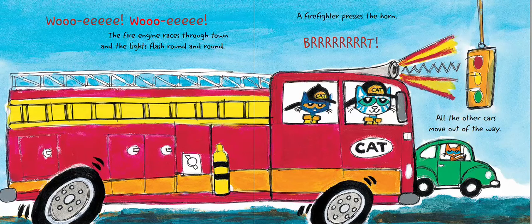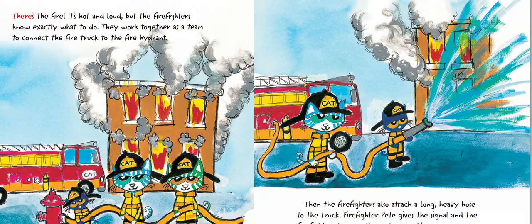Woo-wee, woo-wee. The fire engine races through town, and the lights flash round and round. A firefighter presses the horn. Bert! All the other cars move out of the way. There's the fire! It's hot and loud, but the firefighters know exactly what to do.